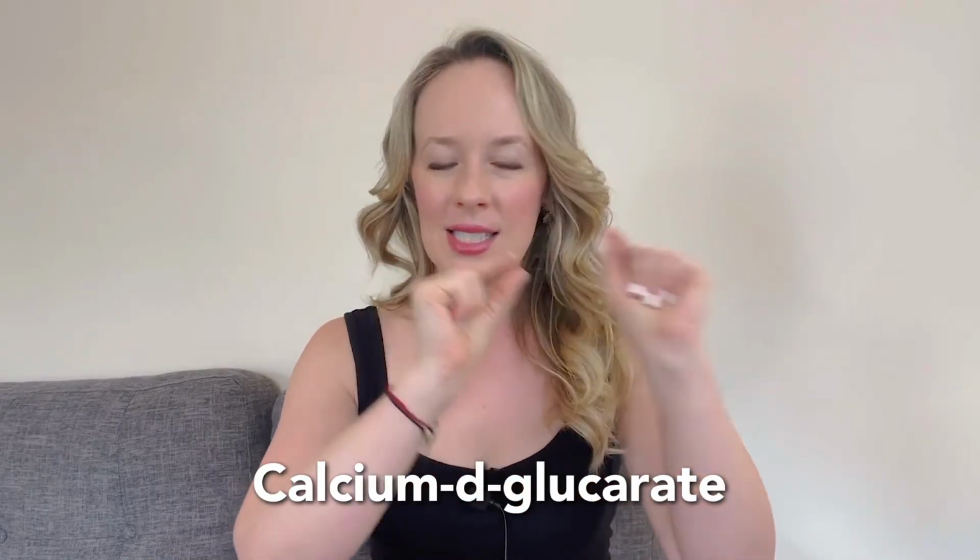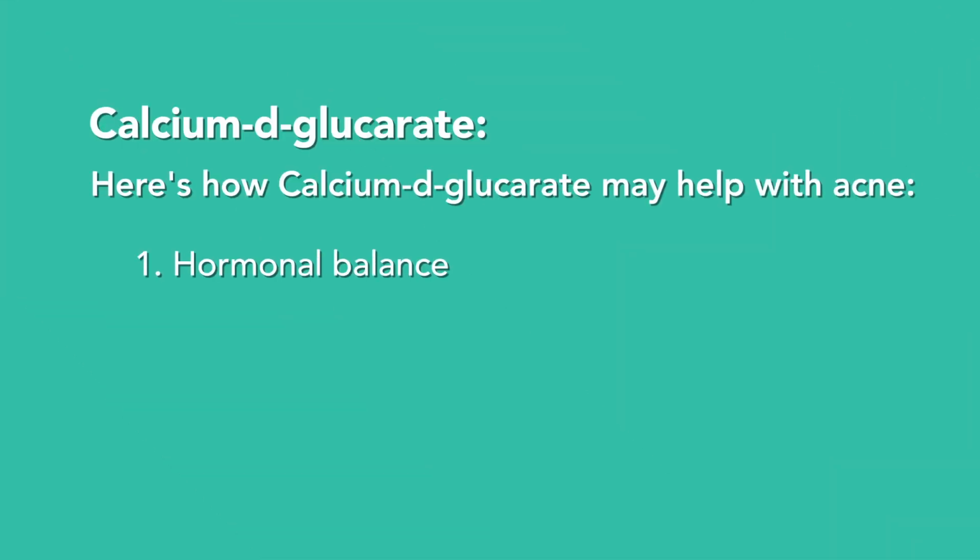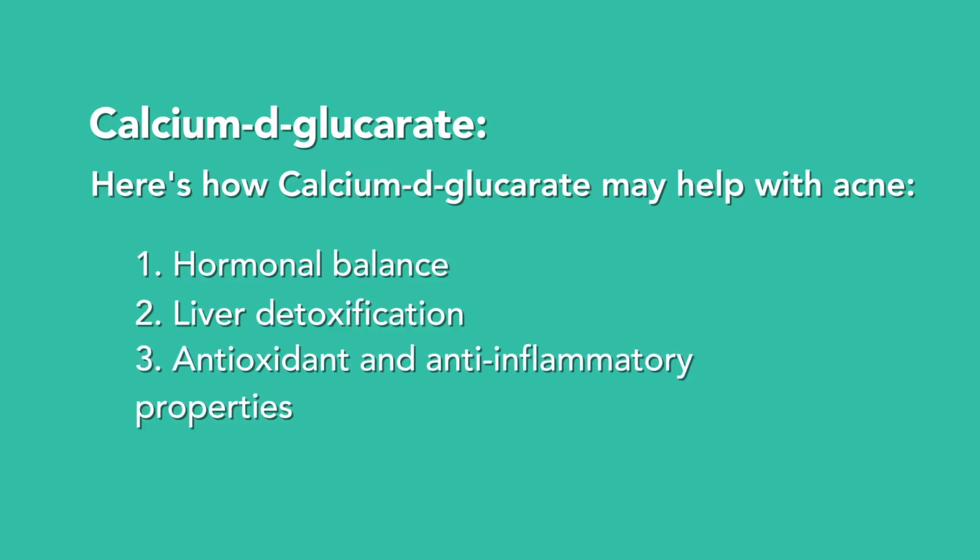Calcium D-Glucarate is the next supplement that may help with estrogen dominance. Calcium D-Glucarate may indirectly support acne management through its impact on hormone metabolism and liver function. It may support hormonal balance by aiding in the elimination of excess estrogen from the body, so very similar to DIM. It may support the liver's detoxification pathways by enhancing the excretion of toxins and hormones. And it may, as a result, help prevent breakouts. It also has been shown to have antioxidant and anti-inflammatory properties, which can also help reduce inflammation.